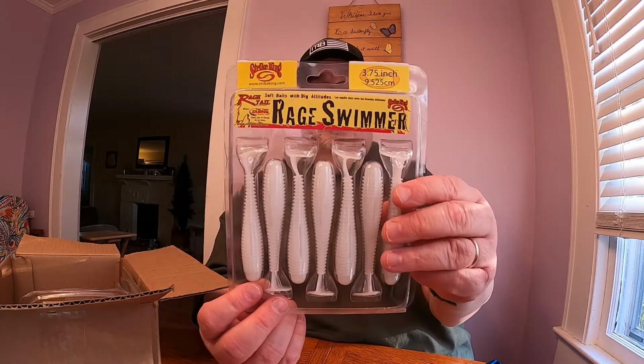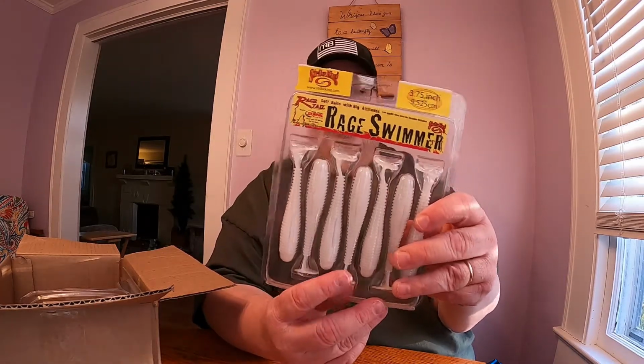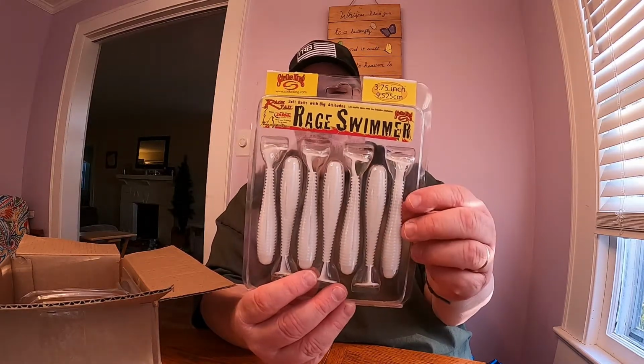These are always good baits to use with the paddle tails. Most of the time I fish these again as a Texas rig. Again, though, you could possibly throw it onto a decent sized jig as a trailer if you want to do that. So nice bait to have there.